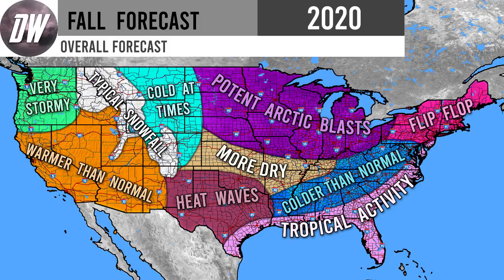Let's see, for the pink region down here for the southeast, tropical activity is going to be extra possible this year because we have that La Nina. And again, if you've seen our hurricane outlook, you can tell that we are definitely calling for more tropical activity than what is usual. So I think that the possibility of a landfalling tropical system is above average this year for this pink region.